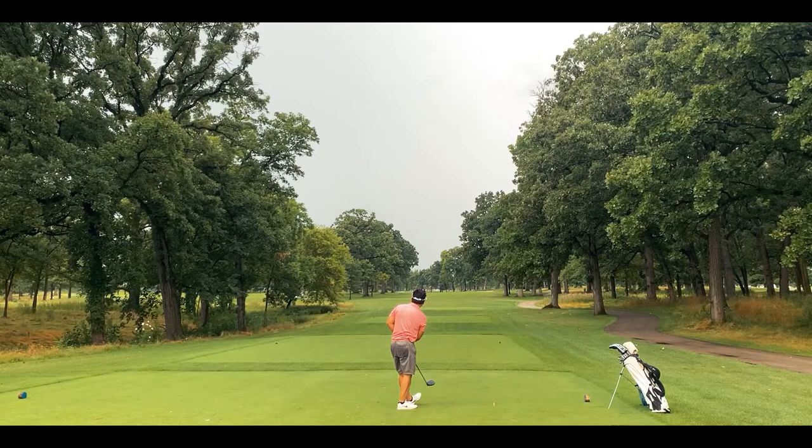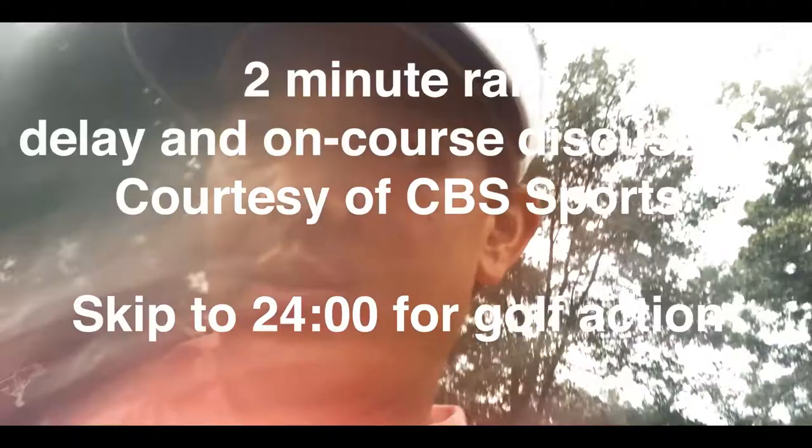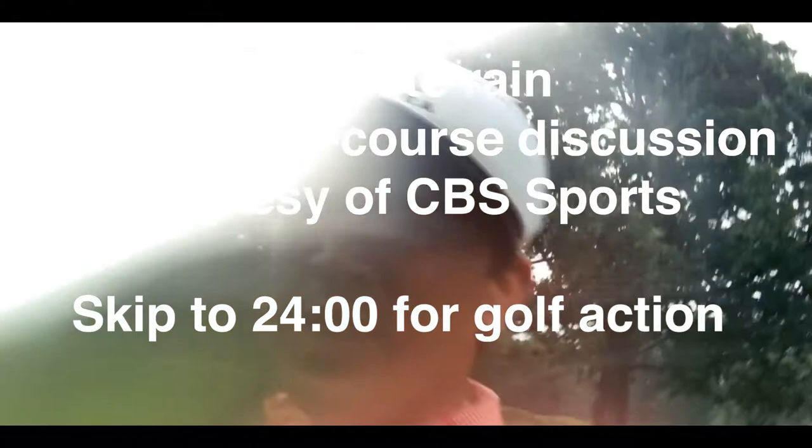And then the rain really, really started to come down. It's getting a little rainy, just a bit.